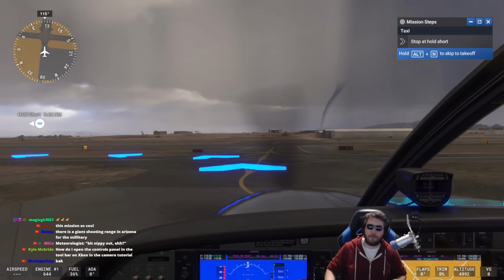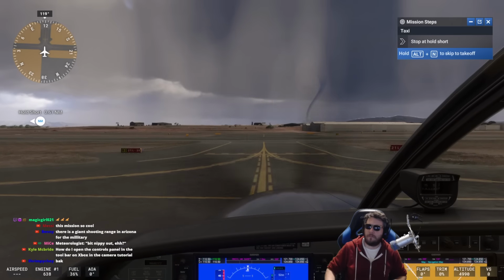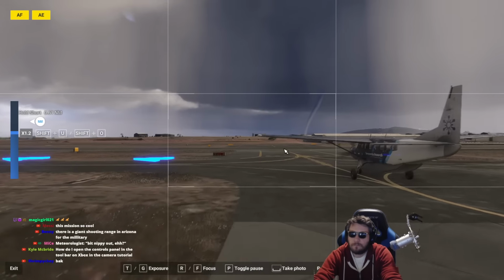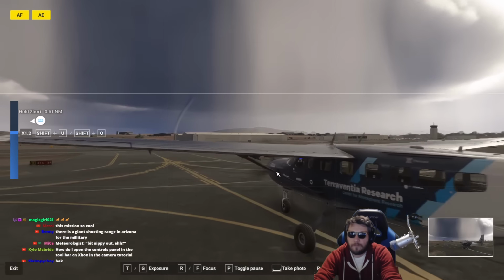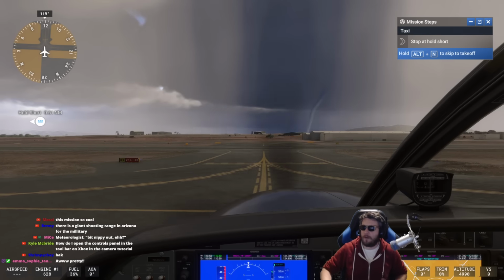Oh my God, there's the tornado, dude. Look at that. Wow. No kidding. That's cool. Glad we got the Grand Caravan for this one. But you can already hear the rain too. Pretty, I know, pretty.